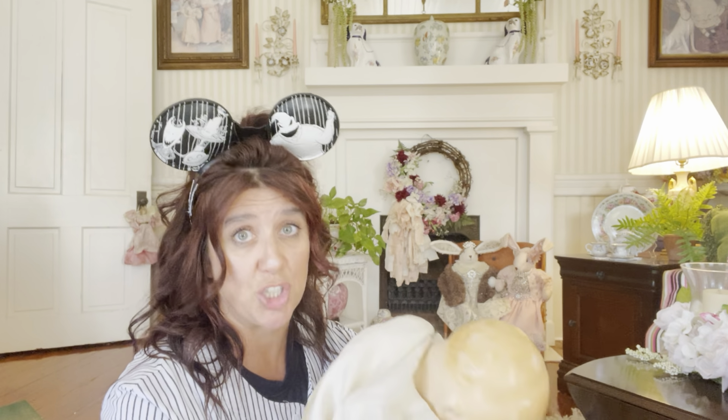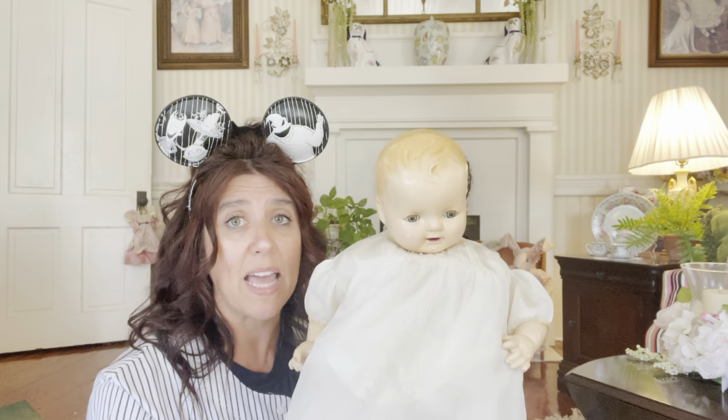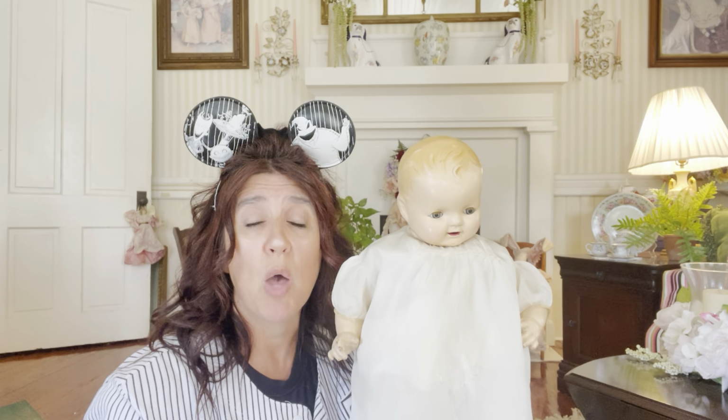I guess they were made from 1918 and on, but they think this one is from 1924. And they were manufactured in New York City. And I guess at the time that this tag was made, the value was between $250 and $285. Now, I don't know who made that tag up, but it was attached to her when I purchased her. But you guys, I love her.